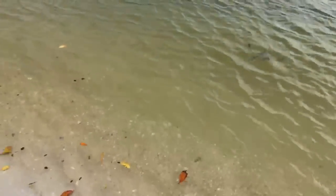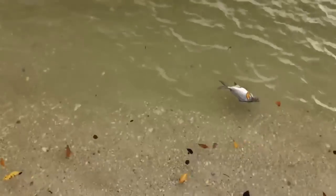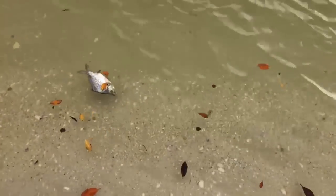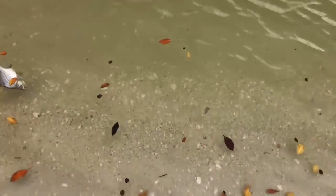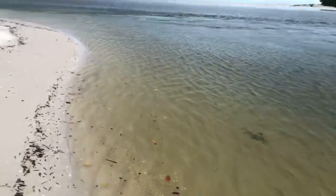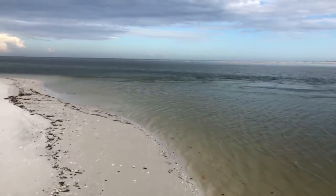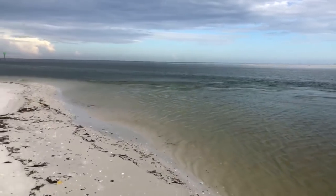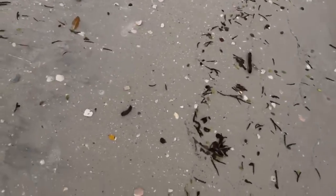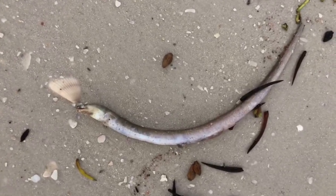This is just so sad. I guess the tide's still moving out. See a dead fish floating by. Looks like a little snapper. Horrible. Dead eel here on the beach. Boy, we've seen a lot of dead eels. A lot of dead eels on the beach.